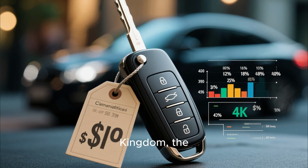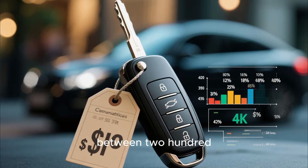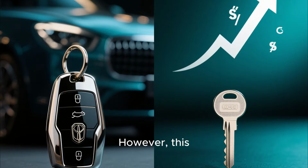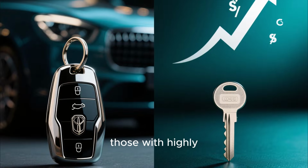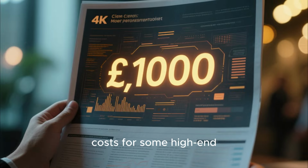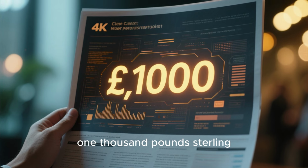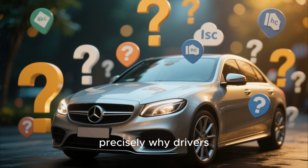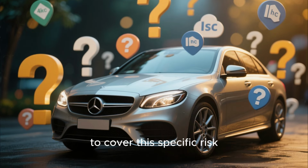In the United Kingdom, the average cost for replacing a modern remote key fob typically falls between £200 and £500 sterling. However, this figure can escalate dramatically for luxury vehicles or those with highly advanced keyless entry systems. We have seen reports of replacement costs for some high-end manufacturers approaching or even exceeding £1,000 sterling. This enormous financial outlay is precisely why drivers rely on their insurance policies to cover this specific risk.